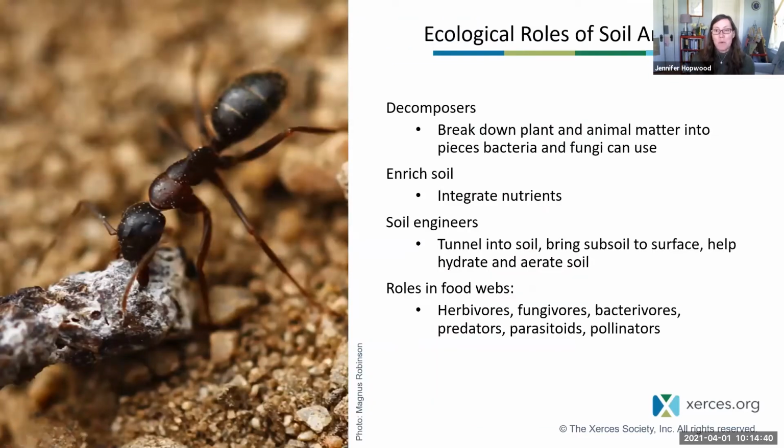Soil animals can play multiple roles in their life in the soil. Decomposers break down plant and animal material into bits that are more easily used by bacteria and fungi. The smaller the particles, the easier it is for bacteria to find pores or niches to occupy. So for example, there's more bacteria on a piece of plant matter after it passes through the gut of an earthworm or a fly that eats plant matter than before it passes through. That process of being broken down by these larger animals in the soil is really important for bacteria to be able to do their work.